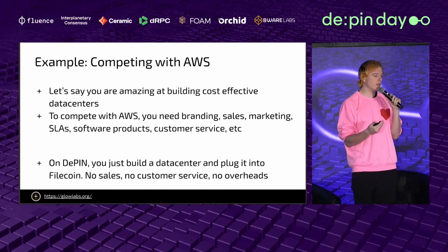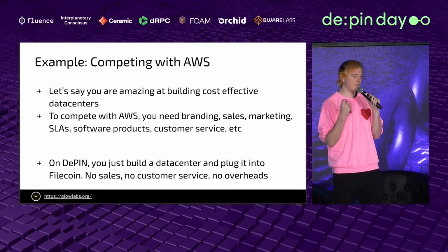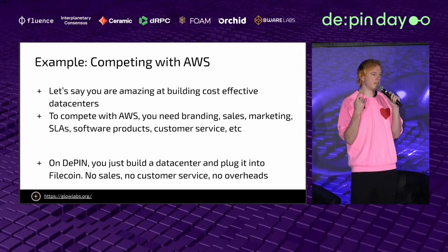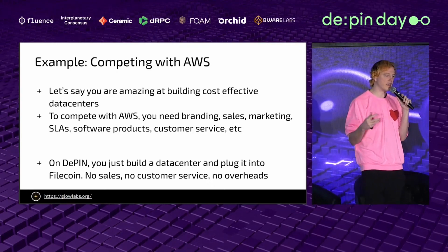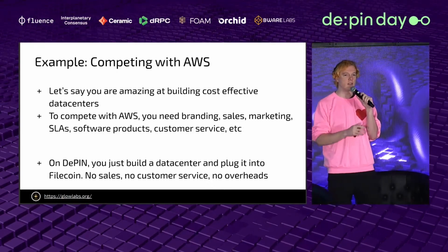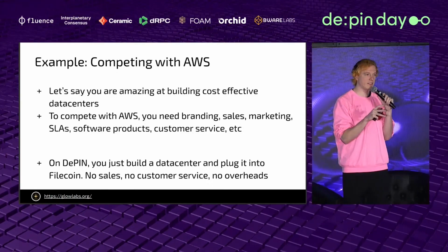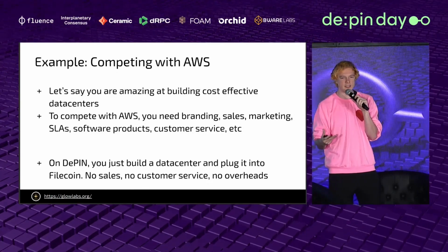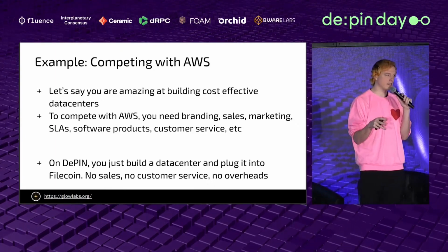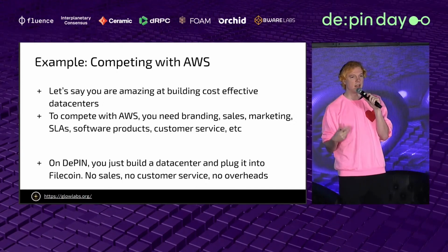It's not going to work, because AWS is not about how good their data centers are. They have branding, they have sales, they have trust, they have connections, they have SLAs, they have an entire software stack. They have stuff like Lambda, they have customer service, and all of these business capitalist overheads make Amazon totally dominant. It doesn't matter how good your data center is if you don't have all of these extra things attached to it.